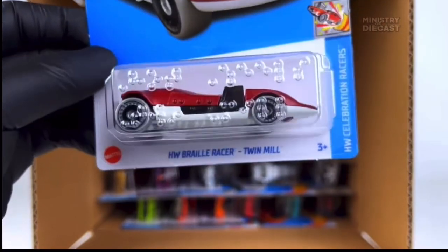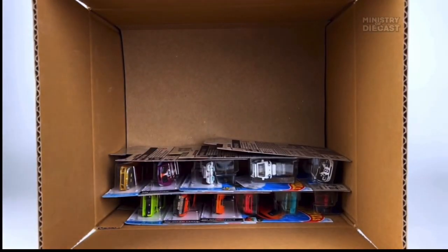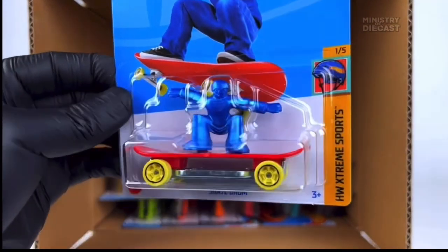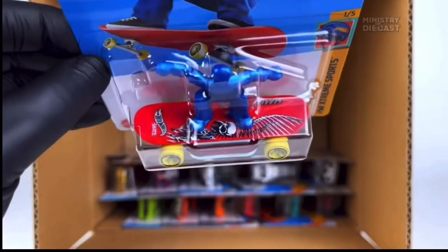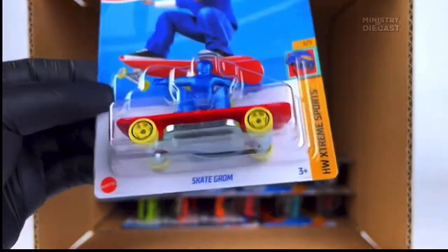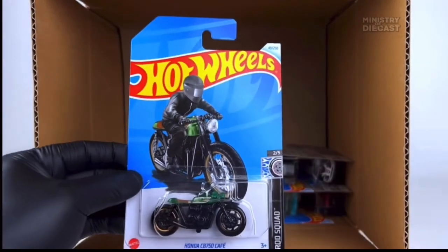I also quite like this Hot Wheels Braille Racer. Always nice to see some cars for the blind people. It's always a great thing to happen. Recoloured in a purplish colour. I quite like the look of that. It's been actually quite a popular cast, and lots of people have been picking that thing up, even though it is a fantasy car. Quite interesting fact there that they've been picking them up. I wasn't expecting that, but they have.